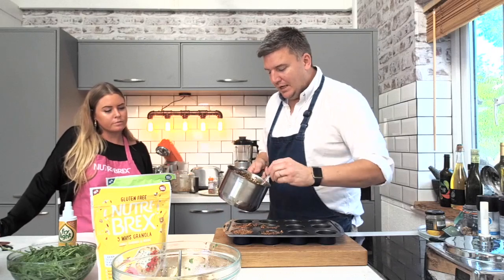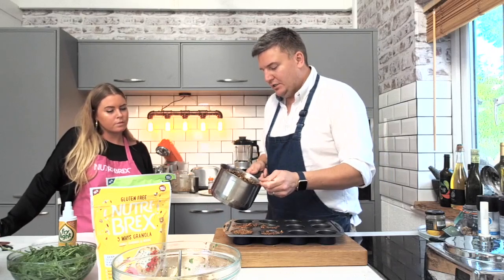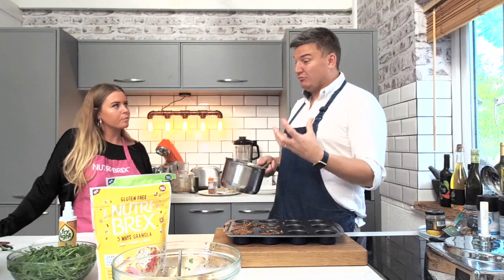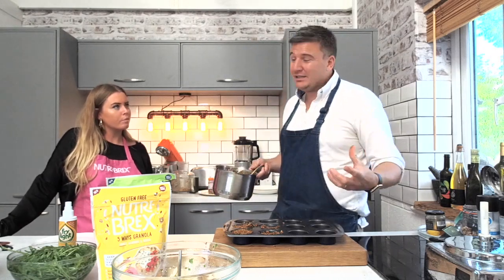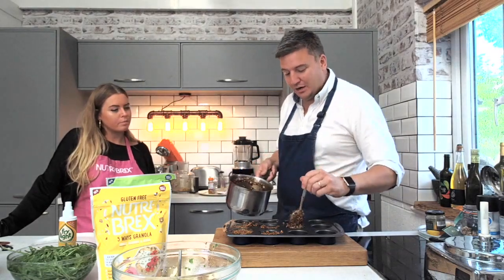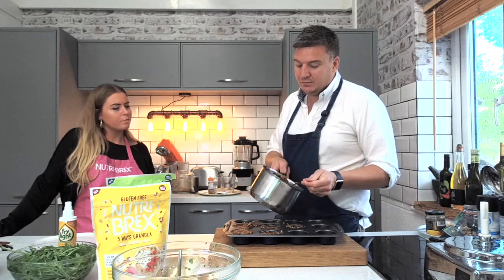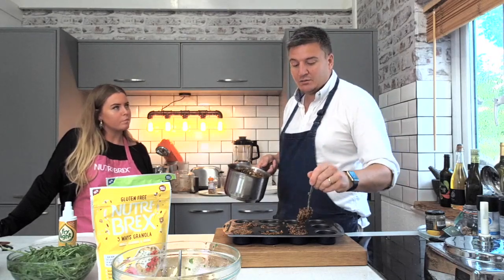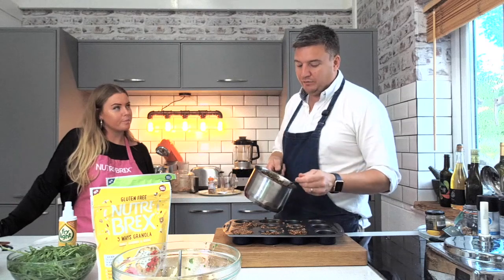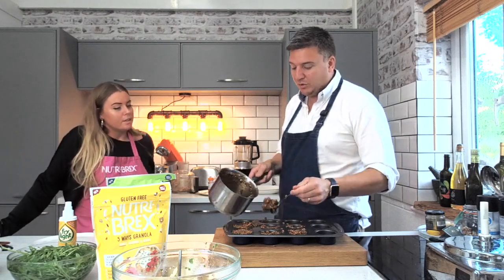Looks great. It's one of those that I see as a great way to carry loads of goodness in. It's an easy way to get healthy snacks. Yeah. I don't think there's any excuse now. There's so much out there, so many ideas. I was having a look on your website. There are some incredible recipes, great ideas. It's not just granola for breakfast. There's so much more you can do with it.